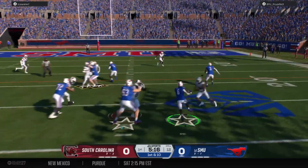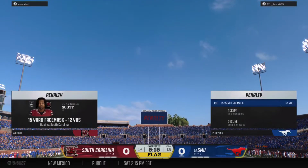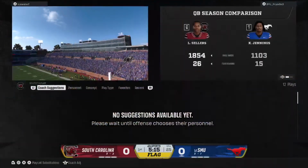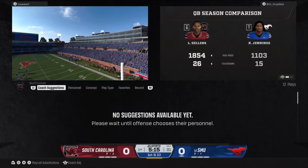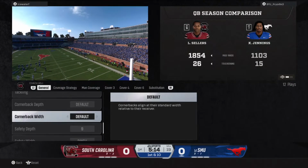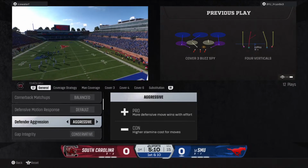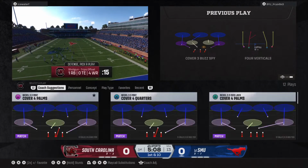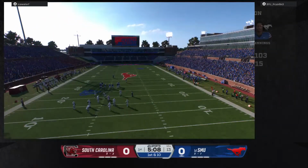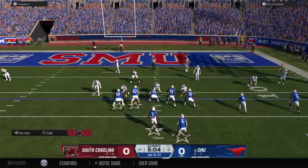From the gun, the ground game. He's brought down, but there's a flag on the field. Let's see which way that's going to go. The officials offer the deal, and the coach accepts it. They will take the penalty. Free yards. First down for the offense after that penalty.